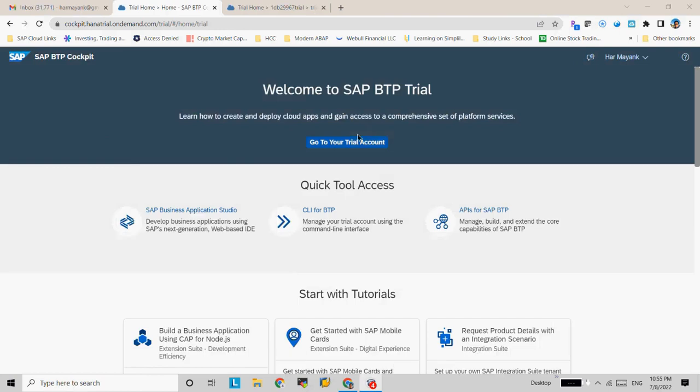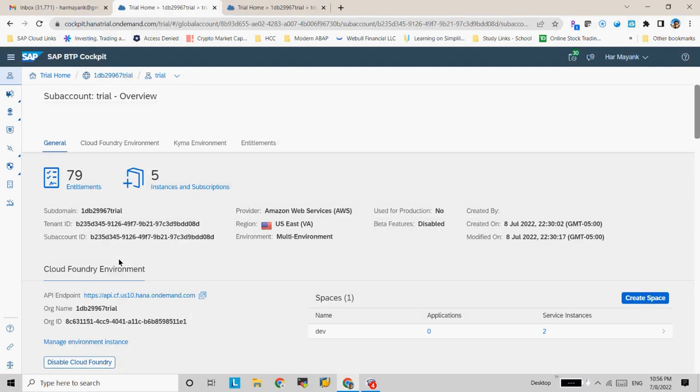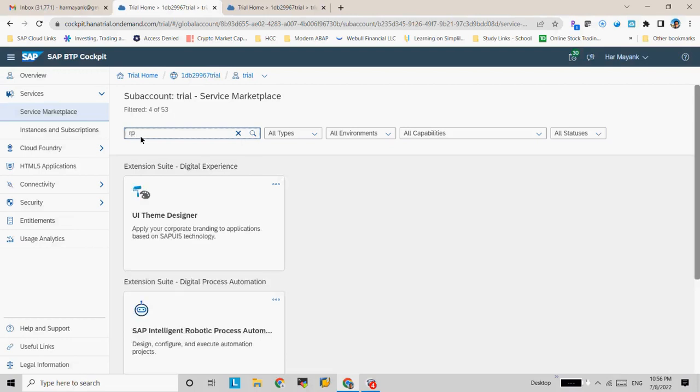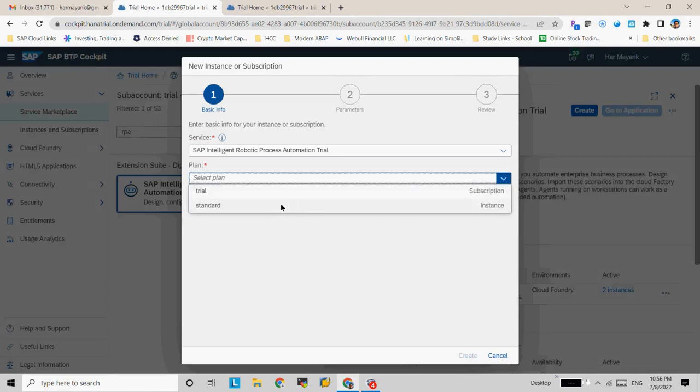Okay, go there. Go to the trial account, guys. Just follow this one. Go to the trial account. On the left-hand side, expand that menu. No, the top left corner menu. Expand it. No, the top one. Left of the SAP icon, there is a hamburger. Yeah, click on this. Service marketplace. Search here for iRPA or RPA, anything. Just search RPA. Click on this. Click on create. No, on the right side, there is an option to create. Yeah. Select the plan as trial.